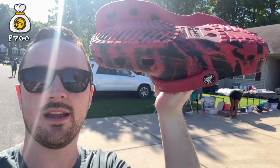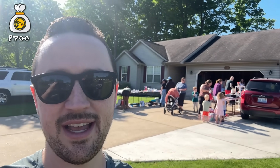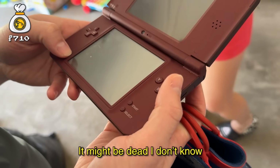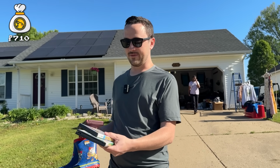Okay. Well, got a pair of men's Crocs for $2. Should be able to add at least $10 to the Pokebank. Let's call it $10. DSXL. Okay. Might be dead. I don't know. With the games in this, I could give you like $40. Would you be good with that? That's fine. Sweet.